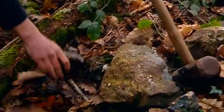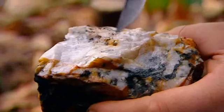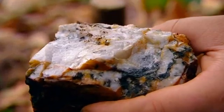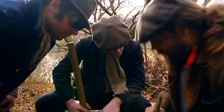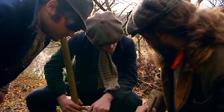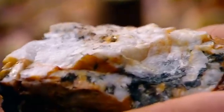Nice. There we are. See what we've got, Rick? Anything? Yep. You can see it's sort of a brassy bit of mineral there. Now that could either be copper, which is good, or it could be iron pyrite, fool's gold, which has absolutely no economic value at all.